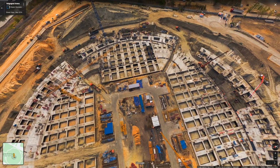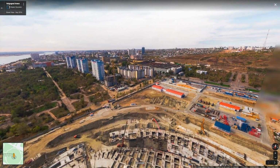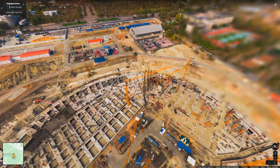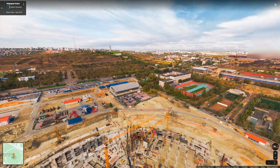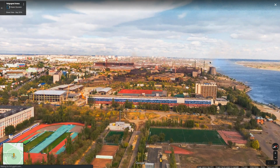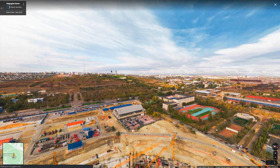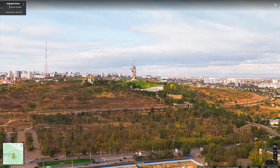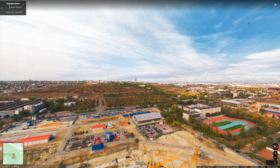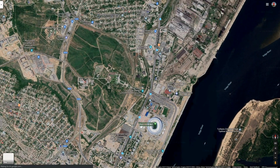Here's a view of things. Look at that construction project. Great view over here, across the city. Pretty neat. Definitely be cool to check out a soccer game here at the stadium. Looks like a power plant here, maybe. Steel plant, possibly. And there's that distant statue. Wow. The statue is called The Motherland Calls. Let's go over and see it.